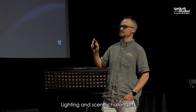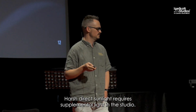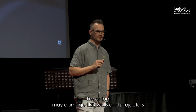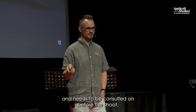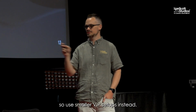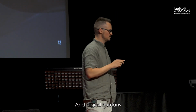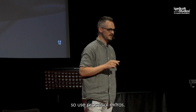Lighting and scene challenges. Harsh direct sunlight requires supplemental light in the studio. Physical effects like fire or fog may damage LED walls and projectors and need to be consulted on before the shoot. Tight small locations can warp on large volumes, so use smaller VP setups instead. And digital humans and crowd scenes are still tricky to do, so use practical extras.